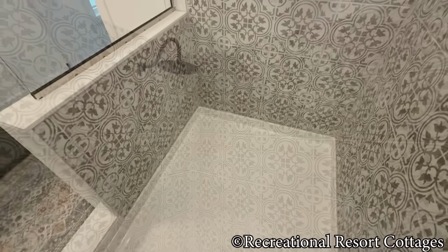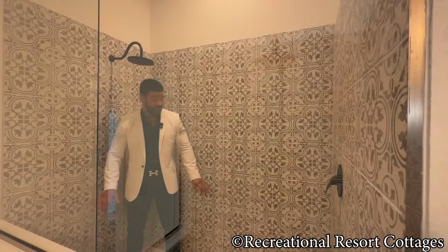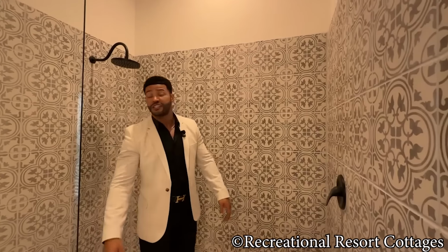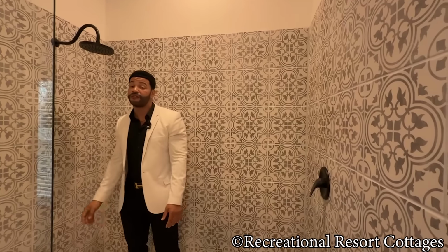It is a deeper lip, so you don't have to worry about getting the water onto your beautiful tawny oak floors. We have all of this here. Tons of space again. You can fit more than one if you want to. If you want to save your water bill, Mr. Tiny's thinking about you, so you have the option.